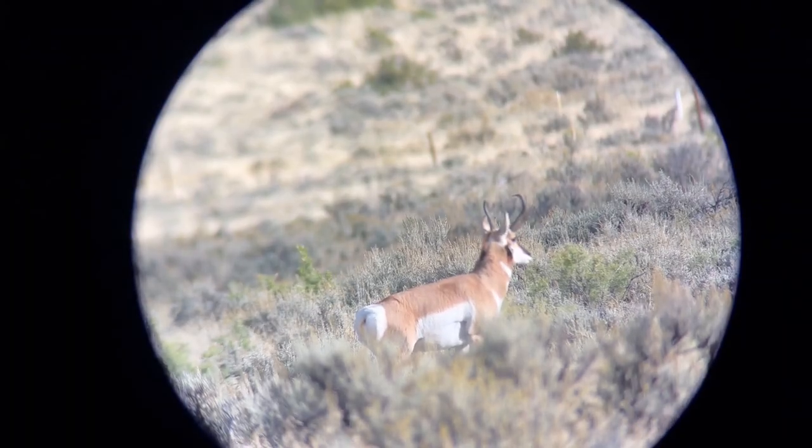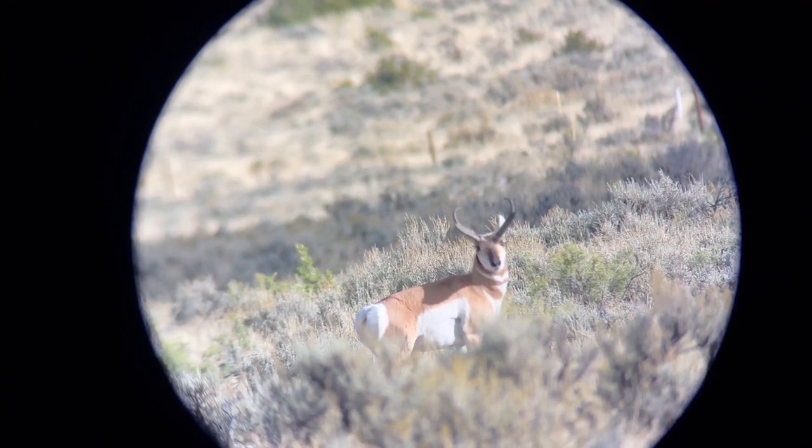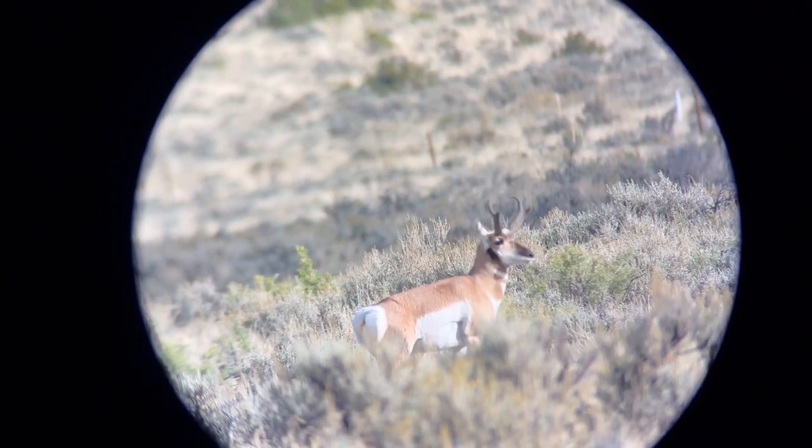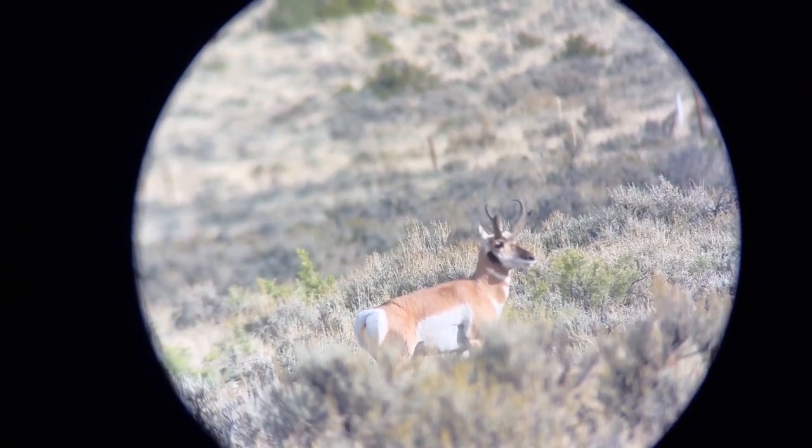Another wide buck. In this area, it seems like there's a little bit different genetics. They're not as tall, but they're pretty wide. This guy's at 50 yards right now.